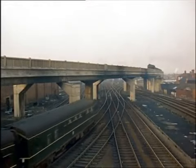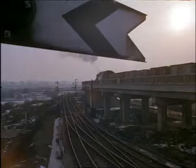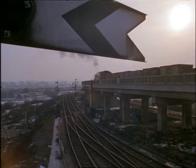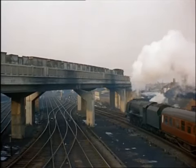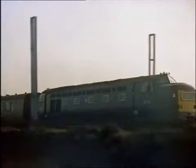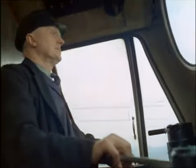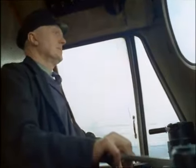To ease the flow of fast traffic, flyovers are going up, like this 700-yard stretch at Bletchley, once a bottleneck responsible for many an example of that old railway bugbear, the late arrival. With their higher average speeds and faster acceleration, the diesels are helping the railways win a new reputation for being on time. And this calls also for new methods of signalling.